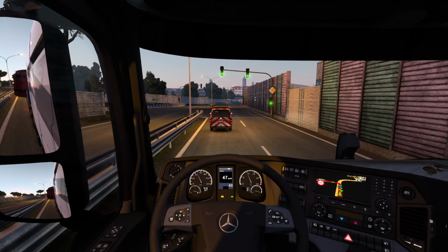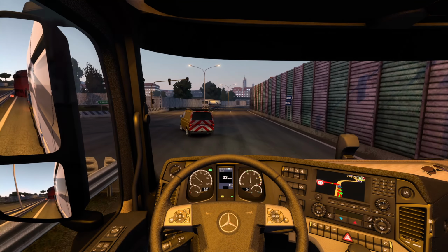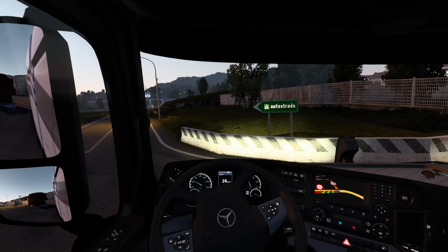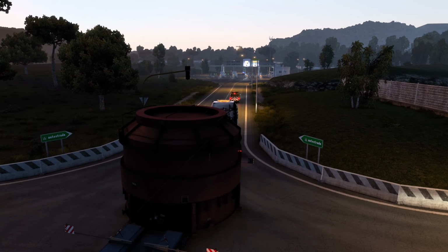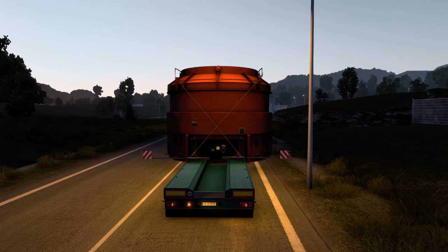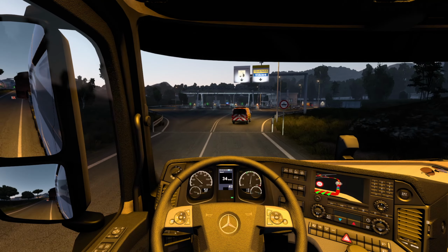So let's make a left-hand turn here. Hopefully that truck is gonna stop. Like, he's gonna have to. We're going for it. I also have to keep in mind that I'm so used to the ATS versions of heavy hauls where you have to swing out for days to try and get around stuff.